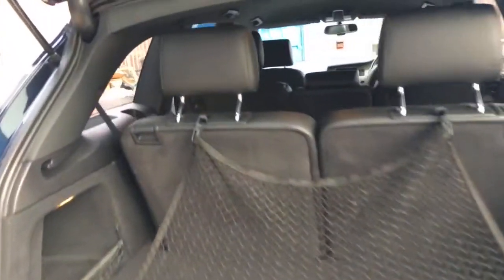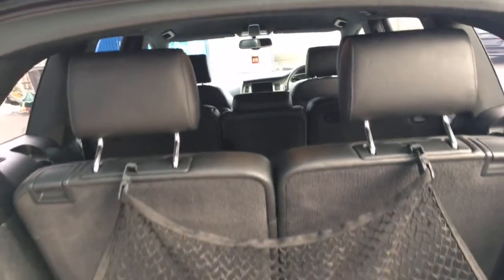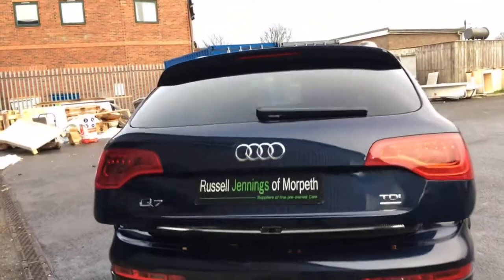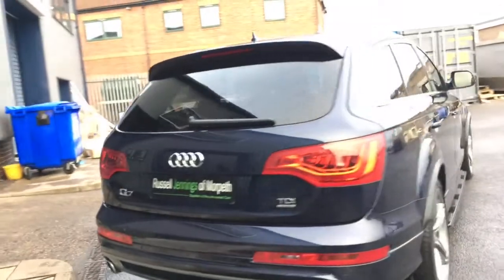So from here we've got the 7-seat configuration. It's all leather, they fold away into the back, and the storage net's there as well. Simply to shut the boot, we go to the button here at the top of the tailgate, press it down, and down it goes. So it's very easy to work and operate.